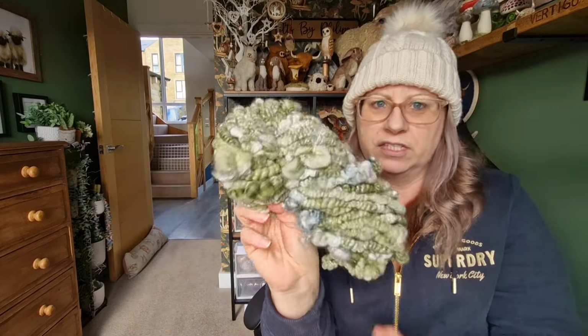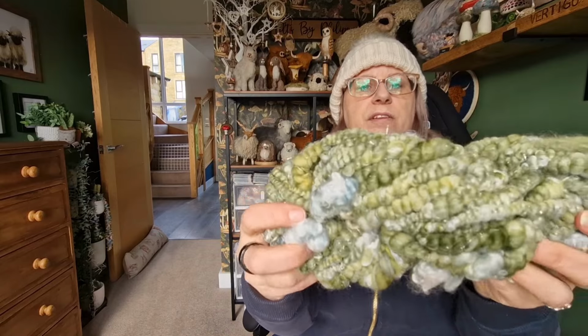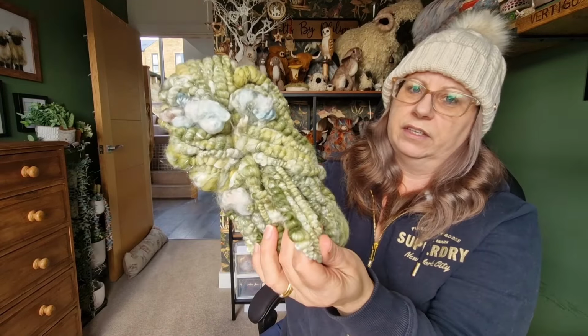Also, just to show you, I got this one from Barn to Yarn over Christmas. I just couldn't resist it. It's got a bit of sparkle in it, which I didn't expect, but I still really, really like it. If you look at it, it's going to be a really nice sort of feature wool to put in things.